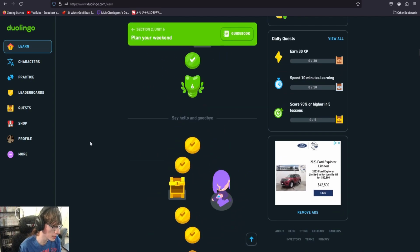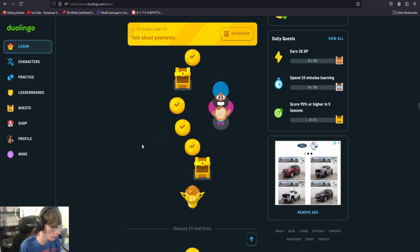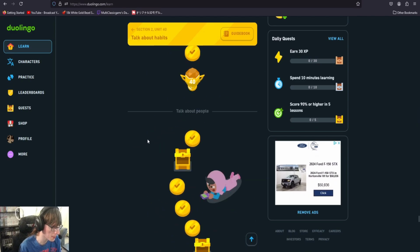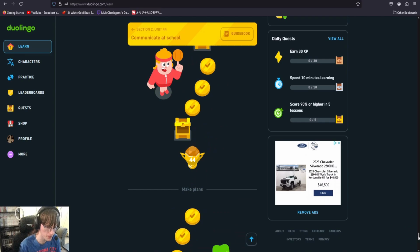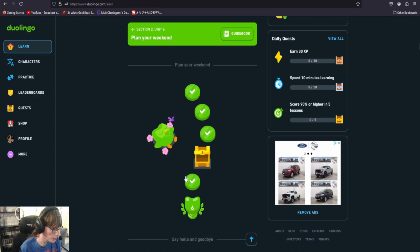But as we go down here, as soon as we get to unit 7, that's where all the gold starts. So maybe, I'm guessing, that's where they, up to that point, updated the course, basically. Did they change, add more words, before section 7 here? That's what I'm wondering about. So yeah, up to plan your weekend here.